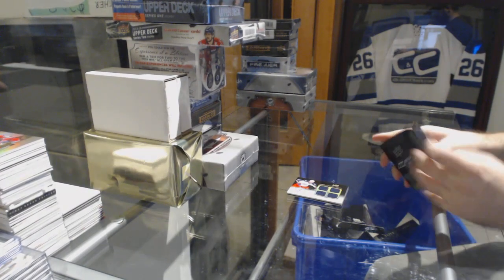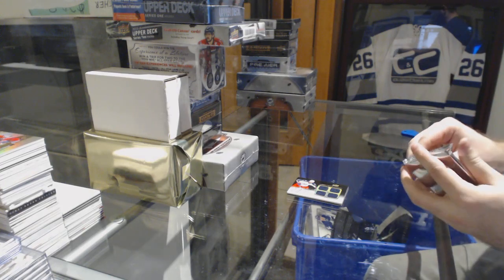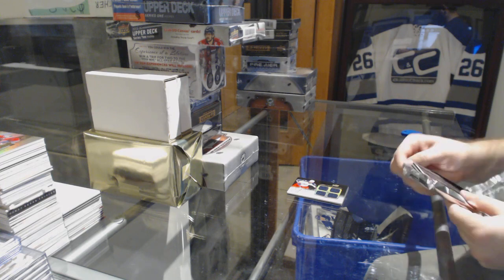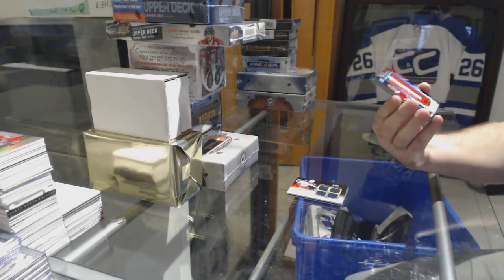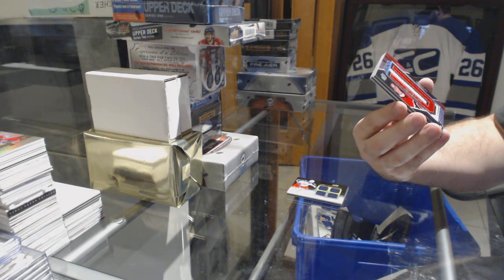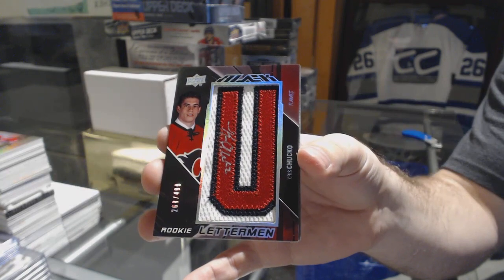I hated these extra freaking things. 3-2 Blues. What the hell, Chicago? What are you doing? We've got for the Calgary Flames autograph of Chris Chucko. Chris Chucko.